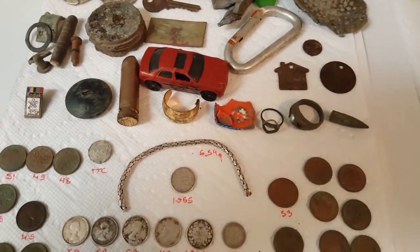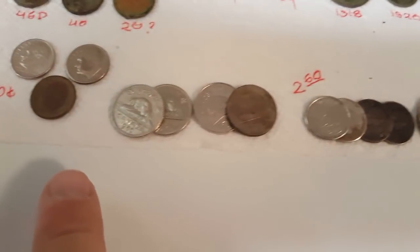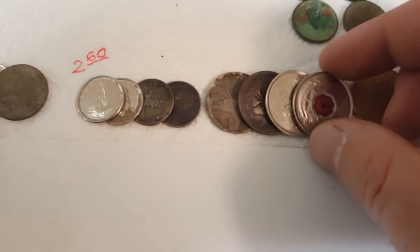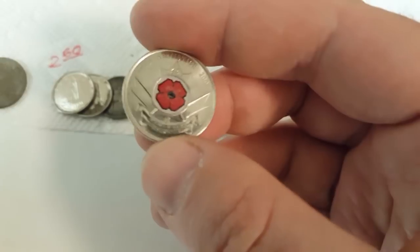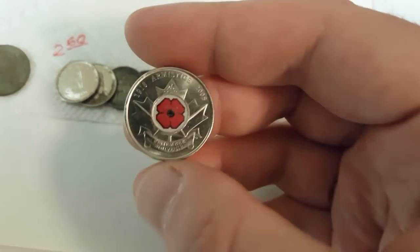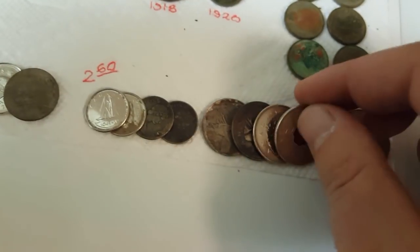And the coins and real jewelry. About $2.15 clad, 30 cents US. This one's interesting. This is actually the first circulation coin that had colored something on it, poppy in this case. Kind of that started the trend.